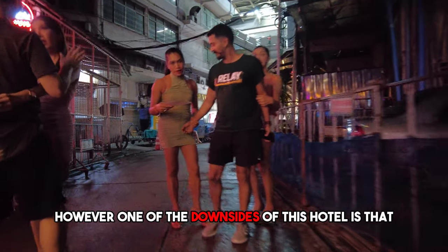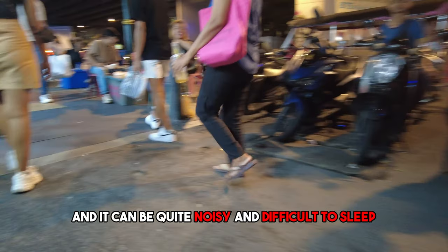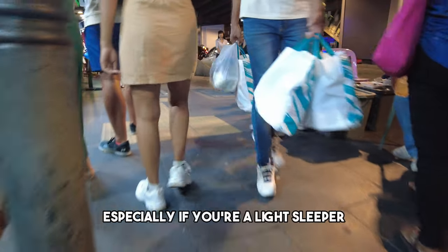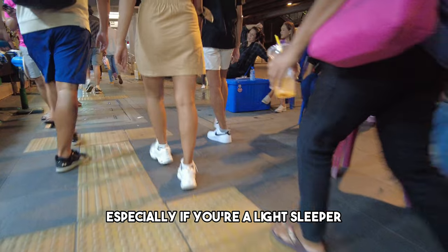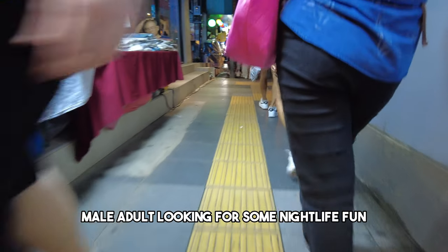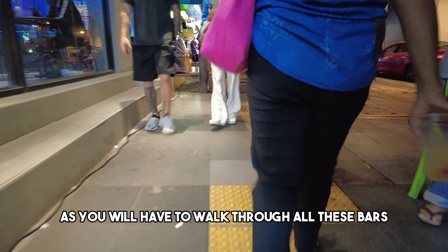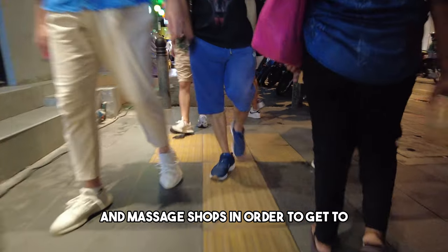However, one of the downsides of this hotel is that it's located near many nightlife establishments and it can be quite noisy and difficult to sleep, especially if you are a light sleeper. Therefore, I would only recommend this hotel if you are a single male adult looking for some nightlife fun and entertainment, as you will have to walk through all these bars and massage shops in order to get to and out of the hotel.